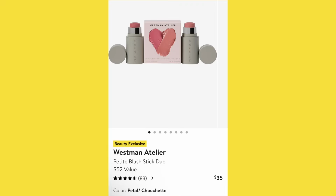It's beautiful. Okay, I'm popping in here once again with another little bonus because I didn't want to not mention this, and I don't know how I didn't see this the first time looking through. So this is from Westman Atelier, and this is the Petite Blush Stick Duo. $52 value for $35. The colors in here are Petal and Chouchette, but you guys know I absolutely love these cream blushes. So if these are colors that are going to work for you, maybe you've had this formula on your list. I do like the minis actually in this. I have a few from Holiday that I've used a ton, and they've held up really well so far. And I also have a mini of the contour stick that's also held up. So this set could be a great value. Each of the minis usually retails for like $25, $26, so $35 for 2 is definitely a good deal.